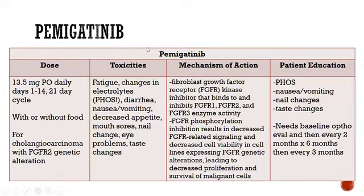The dosing is listed here, kind of unique: 13.5 milligrams by mouth once daily. This is cycle-based. They're on it for 2 weeks and then off for 1. It can be taken without food, again, for cholangiocarcinoma with this FGFR2 genetic alteration.